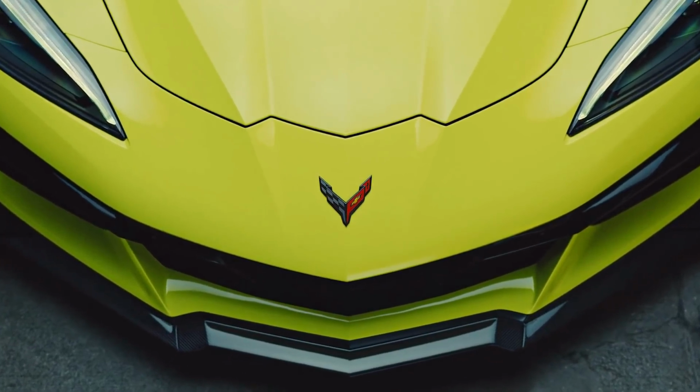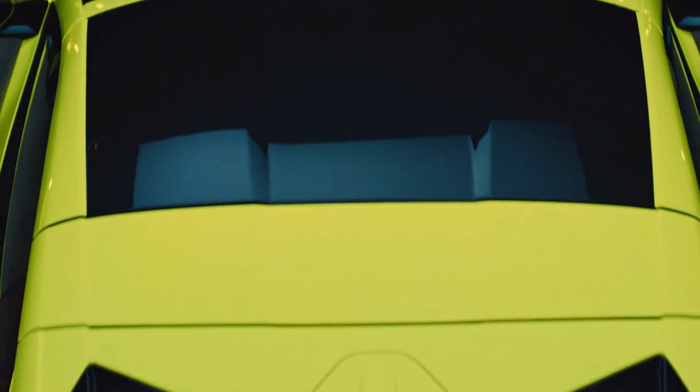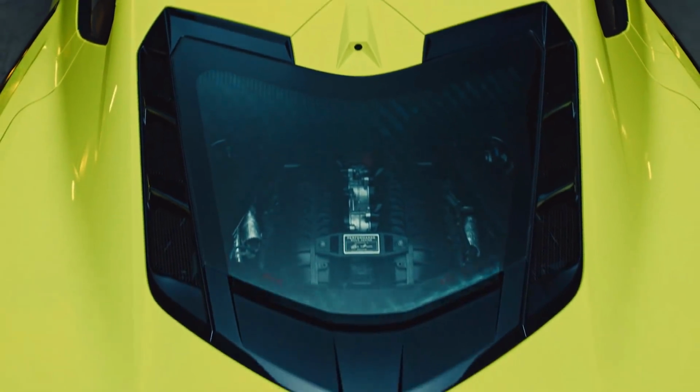Another thing that was obviously missing in the video was weight. What does this car weigh? Is it going to be any lighter than the base C8 Corvette? Is it going to be heavier than the base C8 Corvette, which is what I'm afraid of.